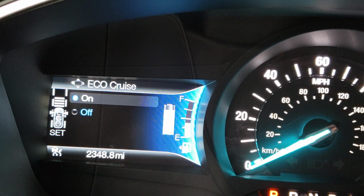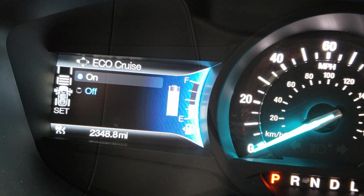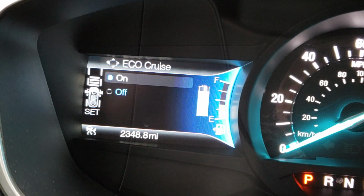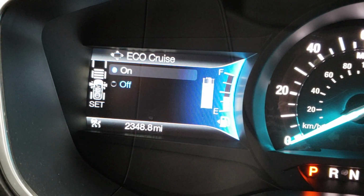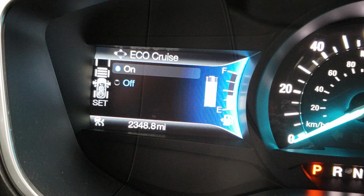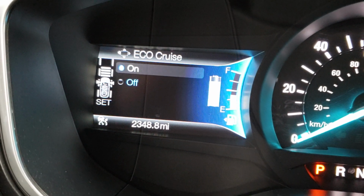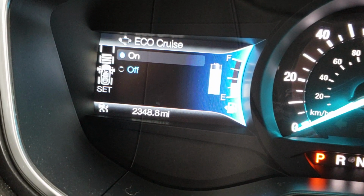I mean, it will get you up to main speed, but if you start going up a hill and you slow down, it won't slam on the gas too hard to get you back up. Say you're set to 45, you'll drop down to maybe 42, and when you crest the hill, it'll try to ease you up to 45, but it'll be real slow about it, so it doesn't drink up gas or take up a lot of power.